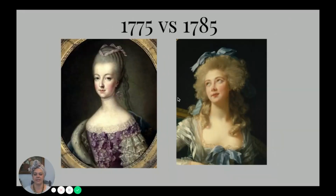Here's two really excellent examples of 1775 versus 1785. You have one here where the volume is all up and back. Any curls that she has are really tightly into the side of her head. Whereas here we have all that soft volume all around the side of her head, especially out to the sides, and her curls are trailing down towards her shoulders and they're much looser and much softer.